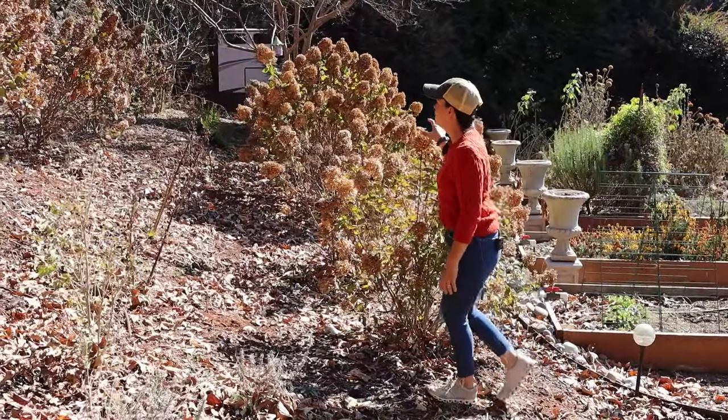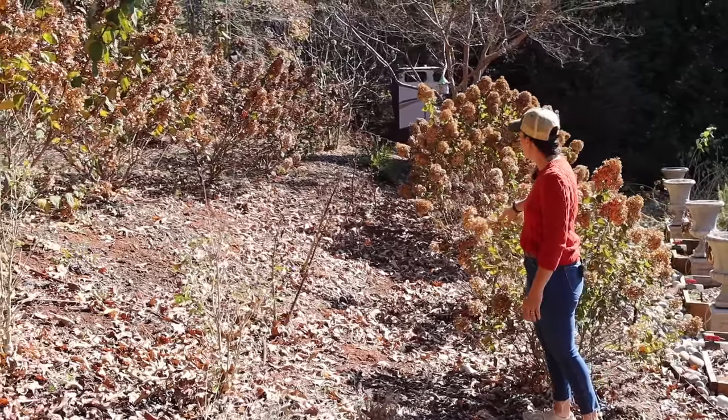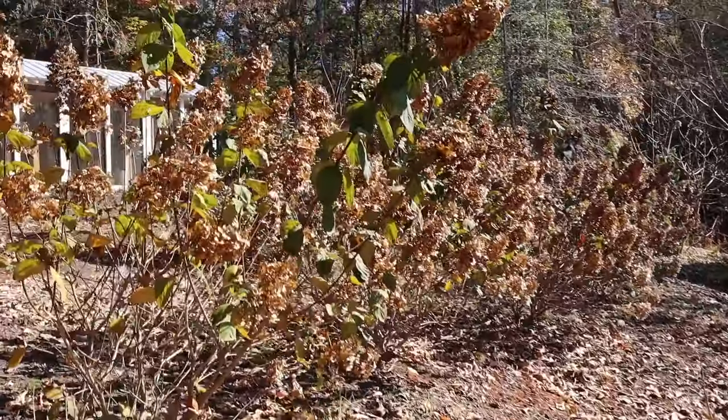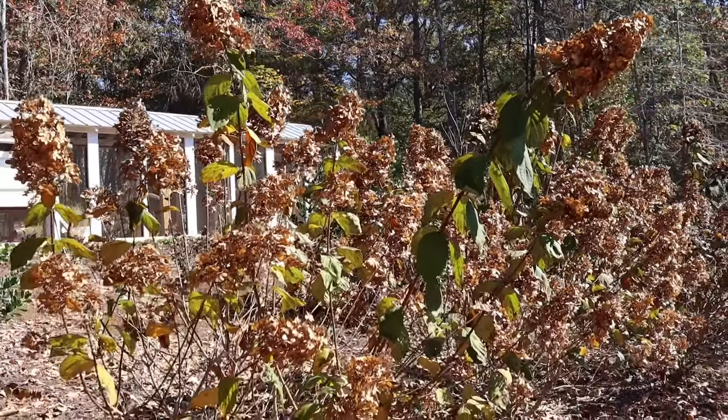Now, this area is definitely hydrangea hill, right? And we've got little lime hydrangeas. We've got firelight hydrangeas. Hibiscus going down the center. Everybody is brown and toasty. Everybody's starting to drop their leaves.